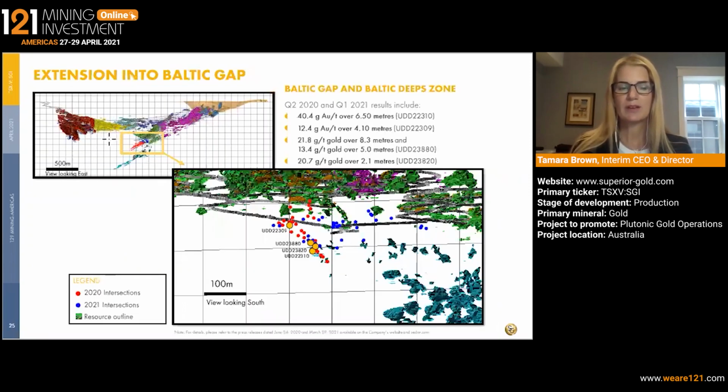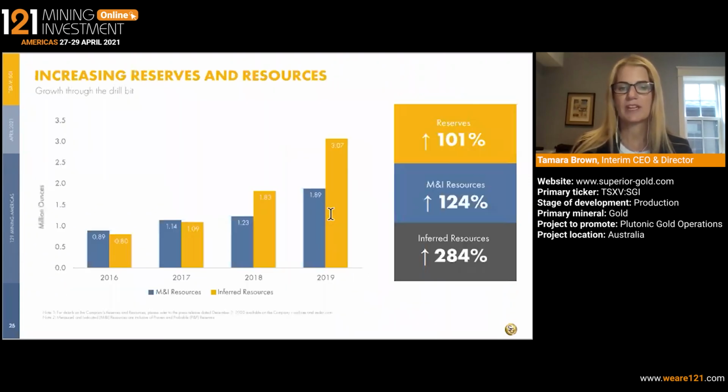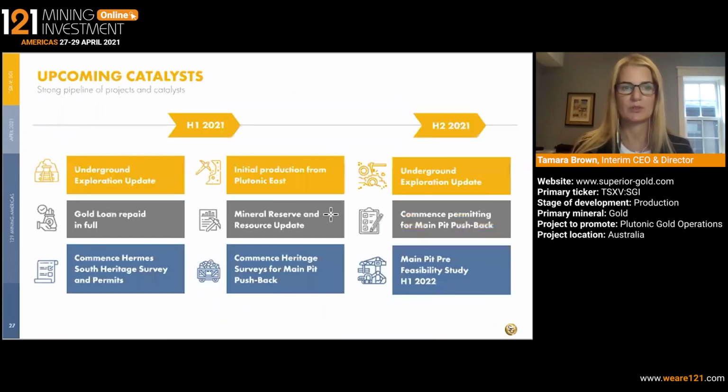Here in the Baltic Gap, we announced some very exciting results recently that contributed to some releases mid-year 2020. So 21.8 grams over 8.3 metres, 13.4 grams over 5 metres. This kind of mineralisation represents a new future for Plutonic, and we're very excited to be opening up and getting into that material. So taking a look at our reserve and resource history, we've had a strong history of increasing both reserves and resources at Plutonic, and we do believe going forward we'll continue to be able to do that.